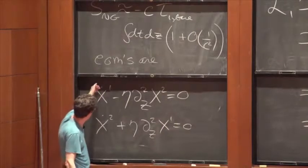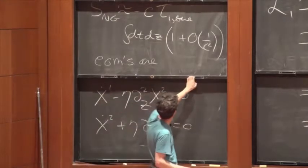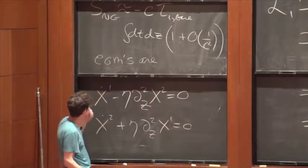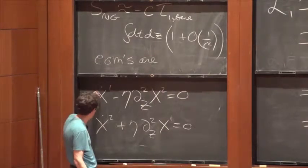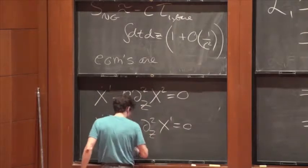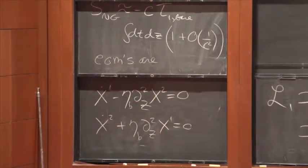Okay, so you have only first order derivatives in x1 and x2 because you drop these terms of 1 over c squared, which would ordinarily be present, and they give you inertial terms like x2 double dot in the first equation and x1 double dot in the second equation. Those are insignificant compared to the terms that I retained. And I've defined a new quantity, eta sub b. It is the ratio of the bare tension and the strength of the NS-NS 3-form.